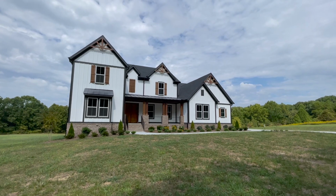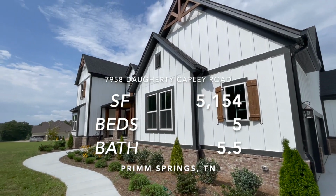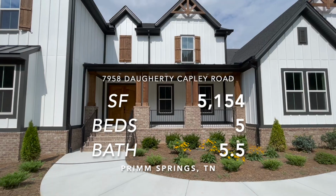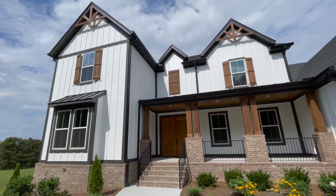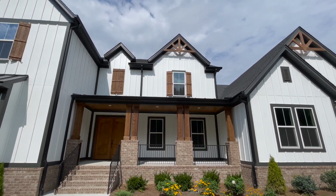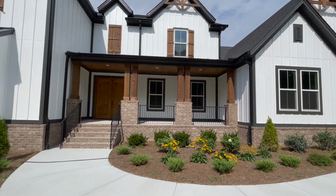Now, again, I mentioned that today we're looking at 7958 Daugherty Capley Road, and that's in Primm Springs, Tennessee. This is a brand newly constructed home in the Williamson County area. You're literally sitting at a perfect location right between Franklin and the famous Leipers Fork, with easy access to both of them.